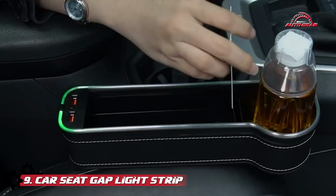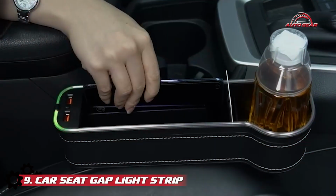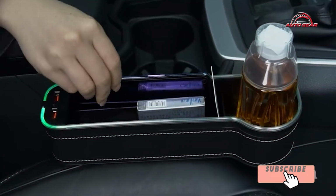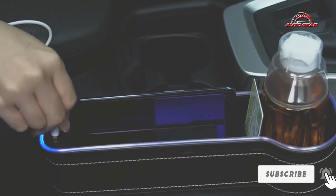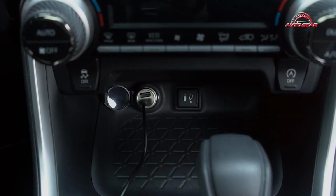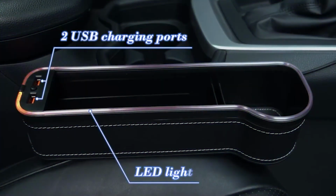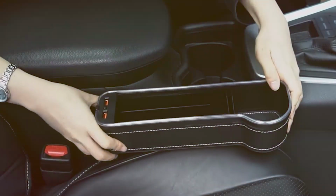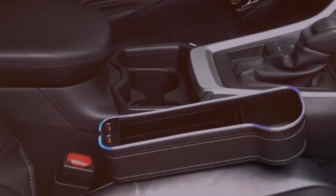Number 9. Car Seat Gap Light Strip. The car seat gap light strip is a flexible LED strip that fits into the gap between your seat and console. When you open your door or turn on the light, it automatically illuminates, lighting up those dark, hard-to-reach spots. This gadget solves the annoyance of lost items in your car's crevices. It provides bright, adjustable lighting that makes it easy to find your belongings, especially at night.